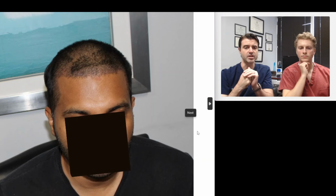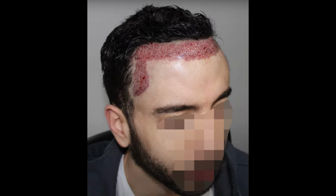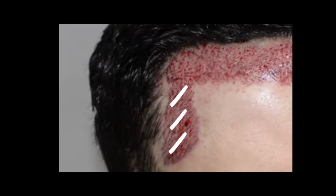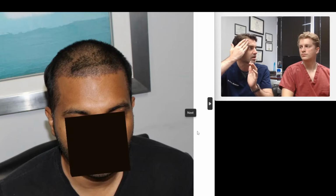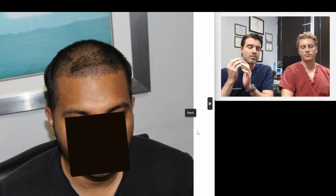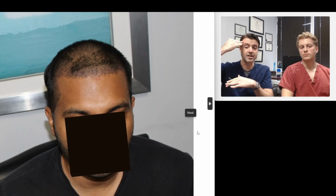And the reason why is because not only is it a region that has very thin skin, those angles on those hairs are supposed to be very acute. It's almost like when you're making the incisions, you're running the blade across the skin instead of actually penetrating it. So what a lot of places will do in order to make it easier to get those grafts in is make the slits very perpendicular, and that does not look good.